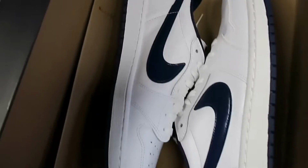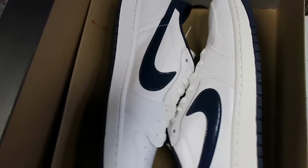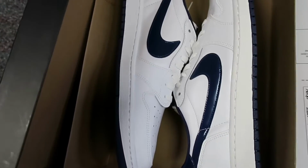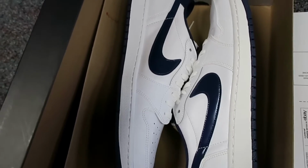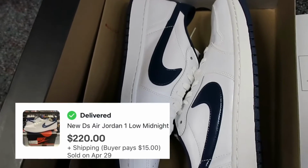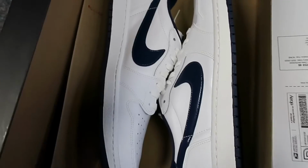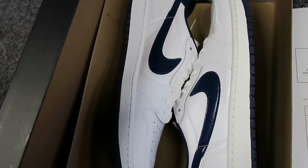Today on What's Shipping, we have this pair of Air Jordan 1 Low metallic navies. This pair has some yellowing on one midsole. I literally offered these to a friend the other day for $150. He declined. They sold on eBay for $220 plus shipping. So definitely happy about that outcome. That's what's first on What's Shipping.